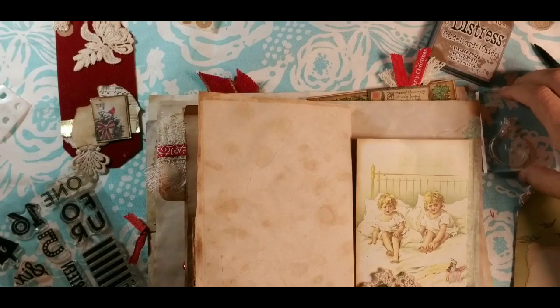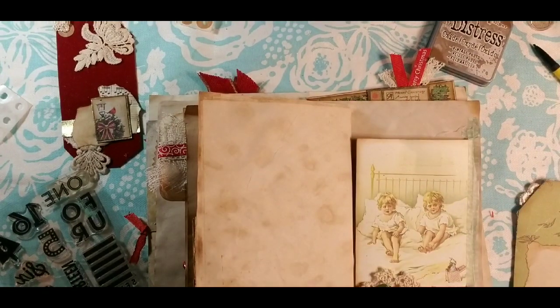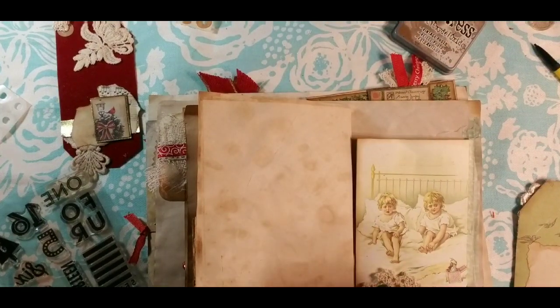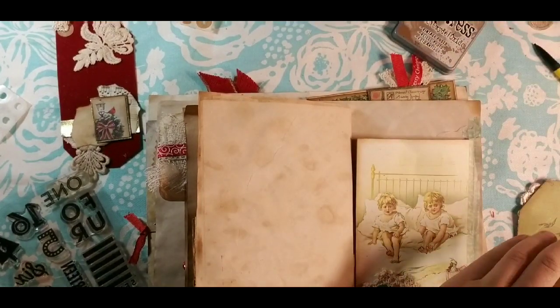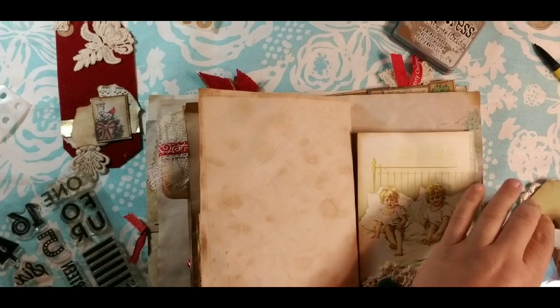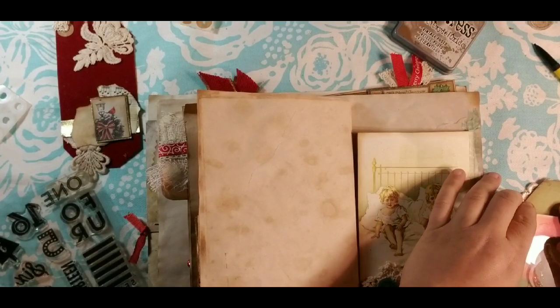This one's a little Christmas bell bulb. Let me wipe it off really fast. Ink it up, try to ink it up really good. And it's a cute little bulb, so let's put it over to the side, hanging from the top, I guess.